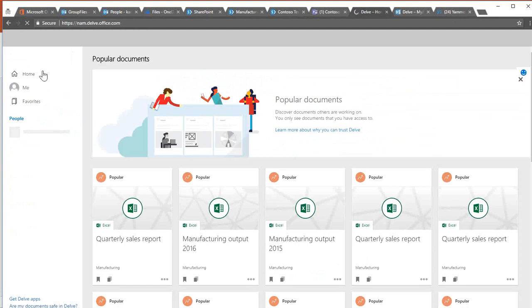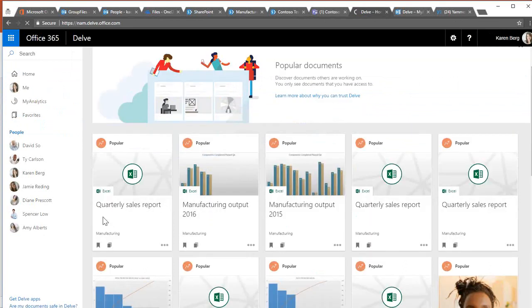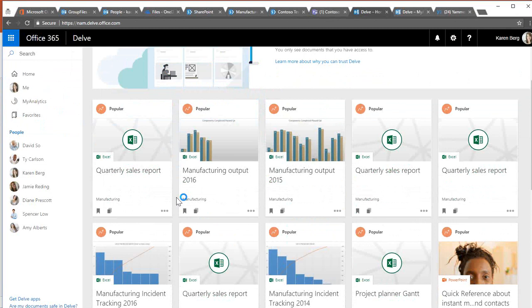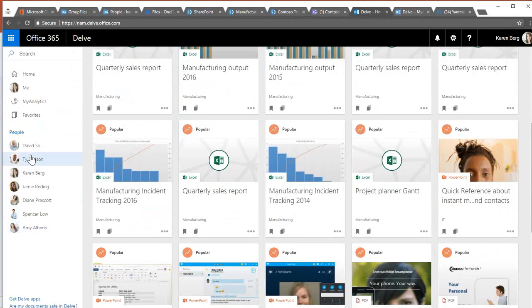So moving along, I'll show you guys quickly. I'm realizing we're running out of time. So here's a view of Delve. And when you drop into Delve, it's going to just show you in this tile-like format what documents it's suggesting to you. And so this is part of that discovery mechanism of being able to see, based on who you work with, what type of documents you work on, what type of documents the people you work with work on. And it's going to suggest things to you so it's easy and fast to access. It'll also prescribe people that it thinks that you want to work with.